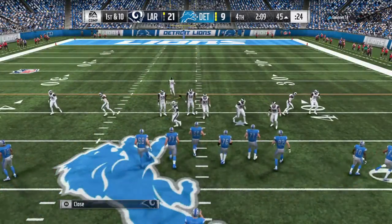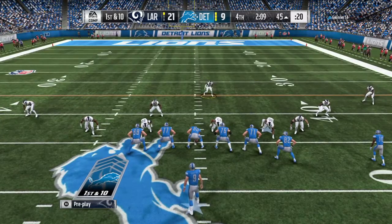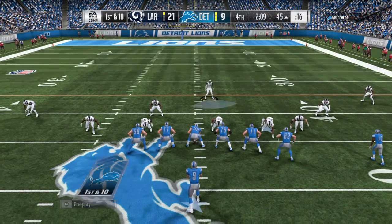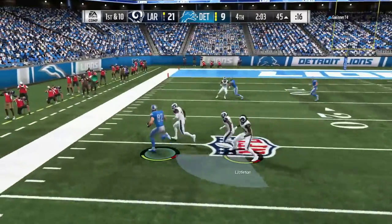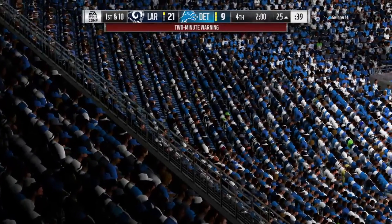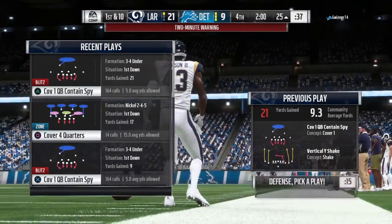Stafford now 6 for 6 since coming back out of the locker room. It's 1st and 10. Out of the gun, Stafford. And it's caught over the middle, Wilson. And they're able to work this to the 25 before it's all said and done. And a nice gain of 21 yards.